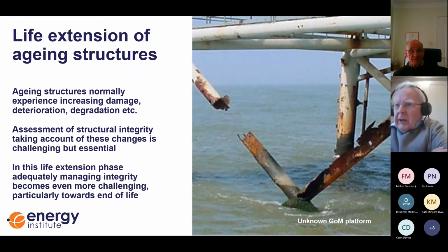So following on what John's been saying, we're now looking at life extension, and as he's already mentioned, aging structures do experience damage and deterioration, degradation, and what's important is the assessment of structural integrity, taking account of these changes. And in the life extension phase, which we'll obviously be covering in this course, the important thing is how one can adequately manage integrity because of the increasing challenges towards the end of life due to the factors that John mentioned in the previous slide. The next slide, please, John.